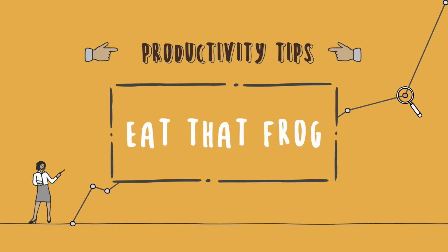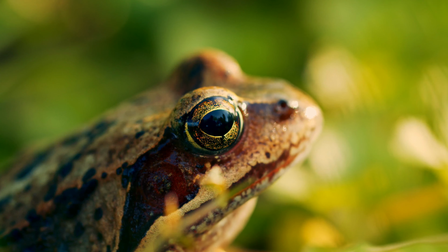You may have heard the expression, eat the frog, and apparently it dates back to Mark Twain, who's alleged to have said, if the worst thing you have to do every day is eat a frog, make sure you do it first thing in the morning. If you have to choose between eating 2 frogs, pick the biggest and ugliest first.